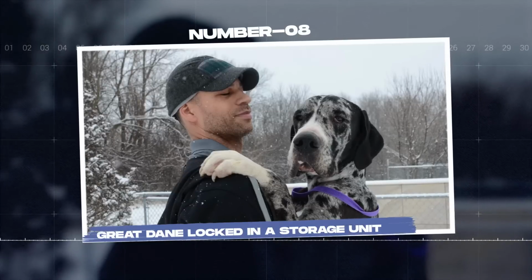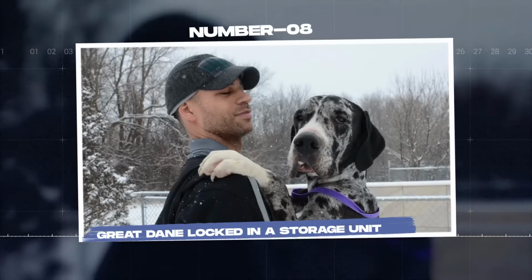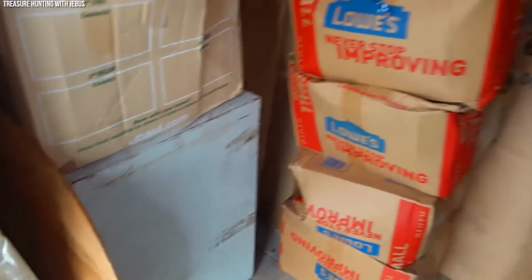Number 8. Great Dane locked in a storage unit. Now, I understand that people may forget their valuables inside of storage units. They probably wish that they could get them out, but defaulting on your payment means that they're stuck there. No one understands why a Great Dane would be locked in a unit.